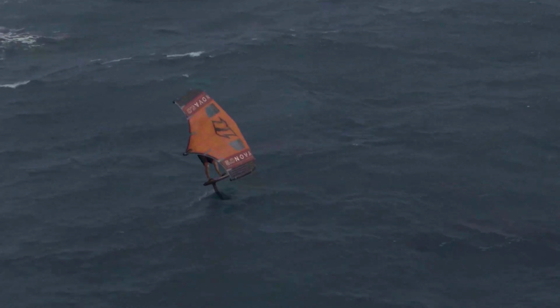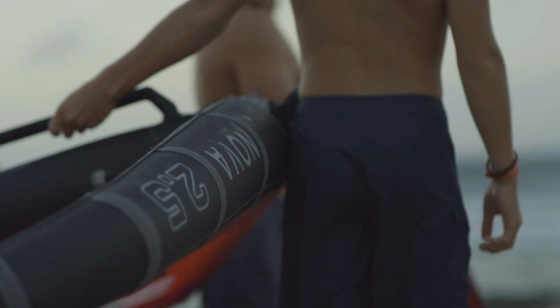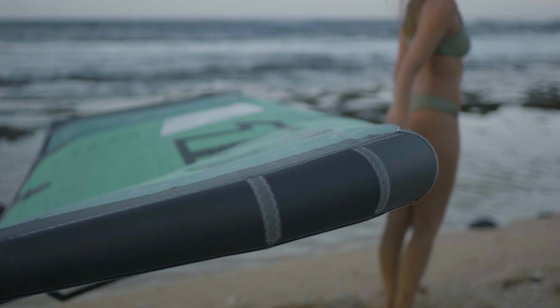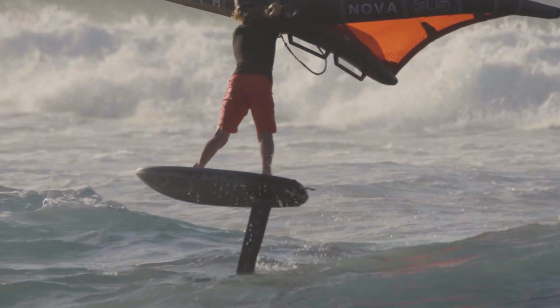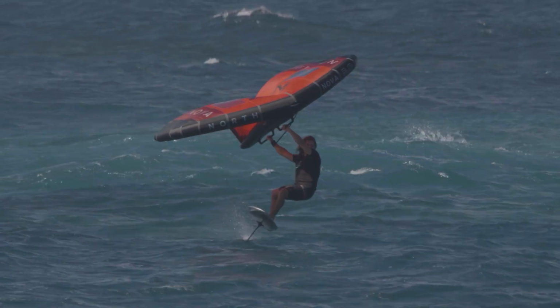The construction of the 2022 Nova maintains the same structure that we had in 2021. We use a lower elongation Dacron material for the inflated sections to give it a stiffer overall feeling and less deflection when you fly it. We've maintained these high performance, very low elongation Dacron materials.